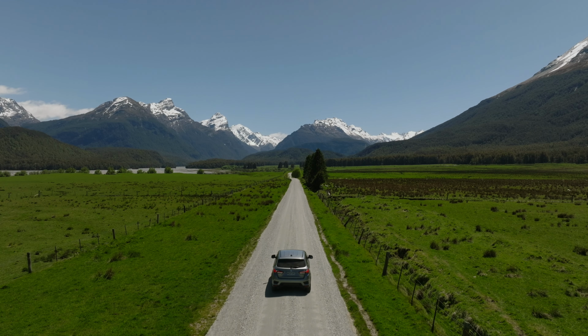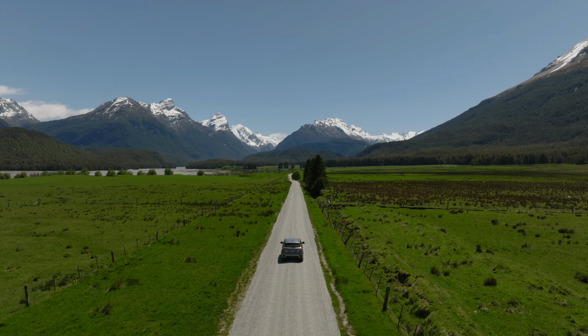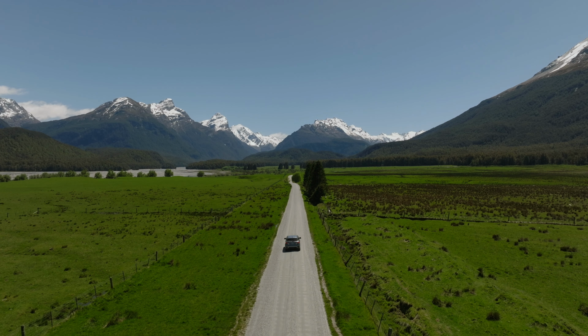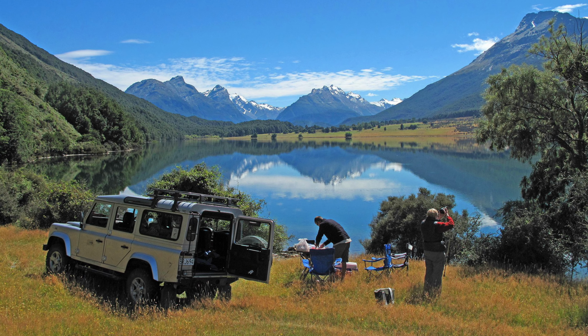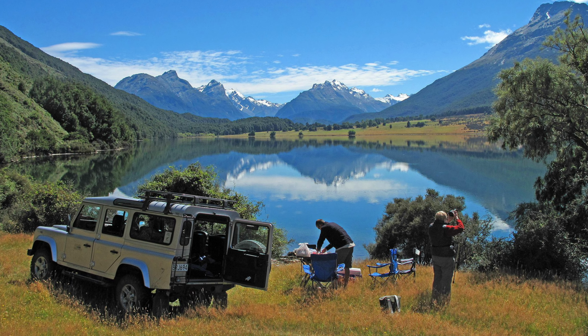Or you can simply soak in the natural beauty that has been featured in many movies such as The Lord of the Rings. The advantage of taking a guided tour is that you can get so much more information and insider tips from your local guide. Plus, you don't have to drive.